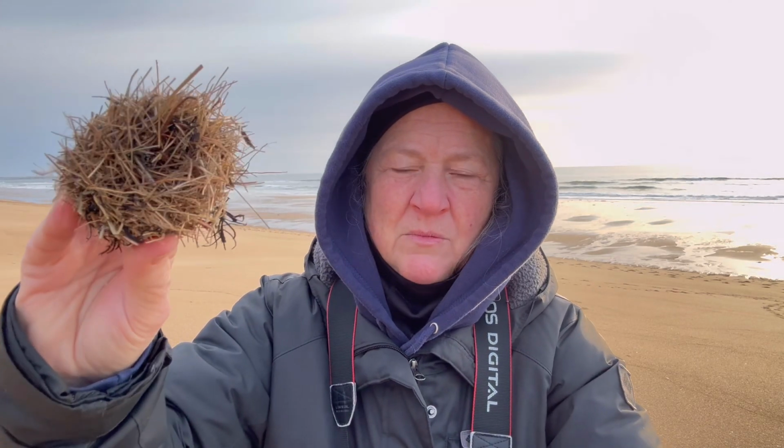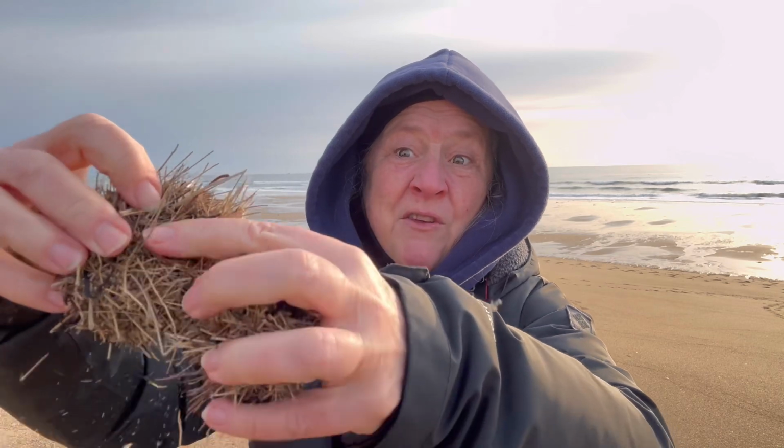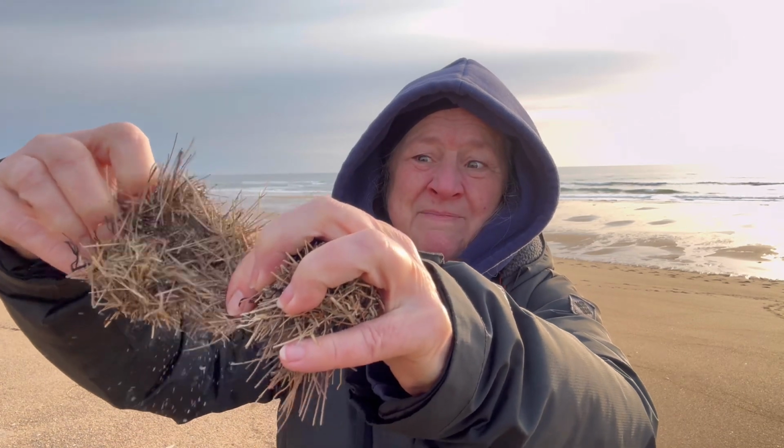But I just opened that up, and what's amazing is inside is the same thing. This is on the outside. Almost looks like a bird's nest, right? Kind of cool, but if you really pull them apart, they just fall apart. Let's take a look at another one here.